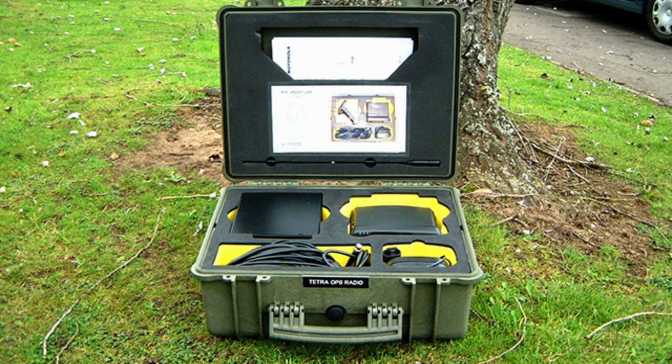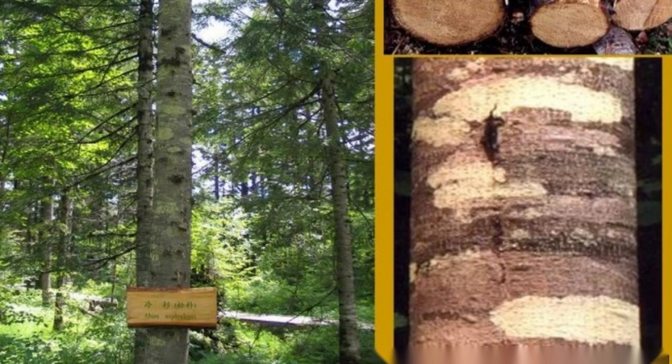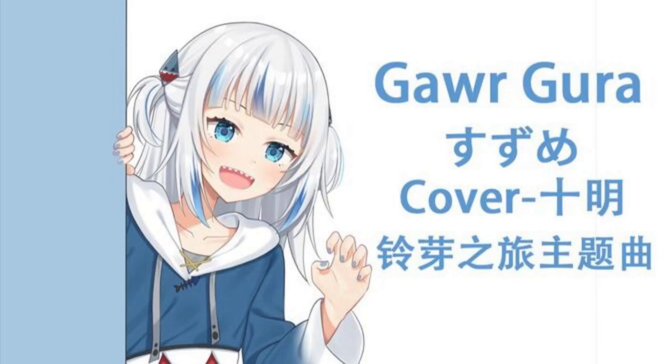Nest box usage actually peaked during summer and autumn, but then dipped significantly in winter and spring. So maybe they're prioritizing safety over comfort in the warmer months when predators are more active, but then opting for the warmth of a dray when temperatures drop. That's a very insightful observation. It seems like the squirrels are weighing the pros and cons of each nesting option based on the time of year and their perceived risks.